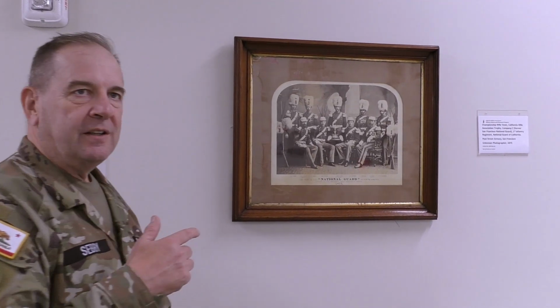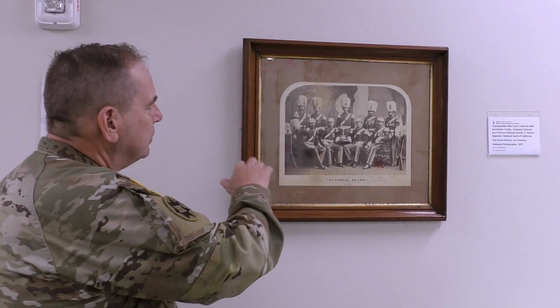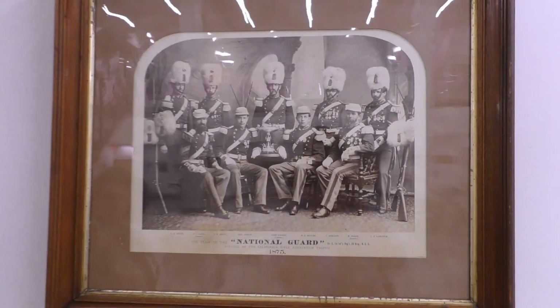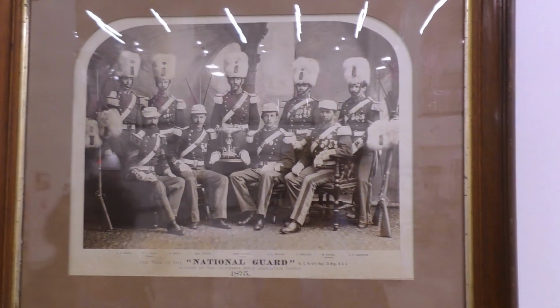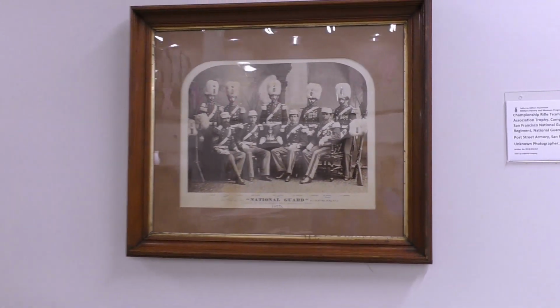So this is that unit, that 1st California Guard with the white. And you can see this is what they're wearing. Those jackets are red. And this is their rifle team in 1871. Not exactly what I would think of as a rifle team for the National Guard. Here's their rifles with their bayonets fixed. Interesting. When they stand up, the rifle and the bayonet are taller than they are. Yeah, I was looking at that. Those are pretty long.